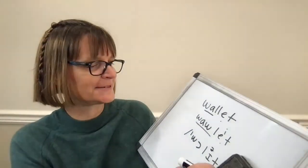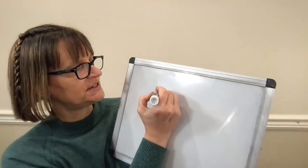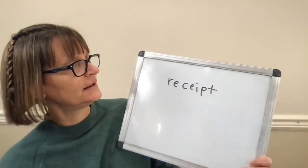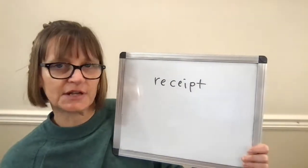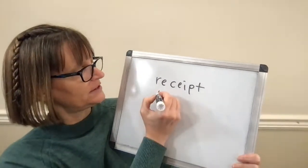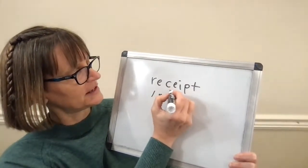Great request. We also had a request for the word receipt. That goes hand in hand with wallet. So I can put my receipt in my wallet. This is one that's just got strange spelling. This pronunciation is fairly straightforward. It's just a second syllable stress.